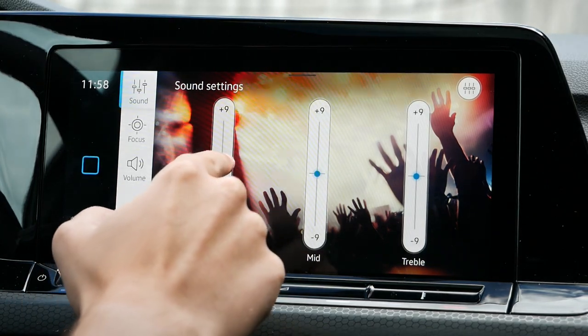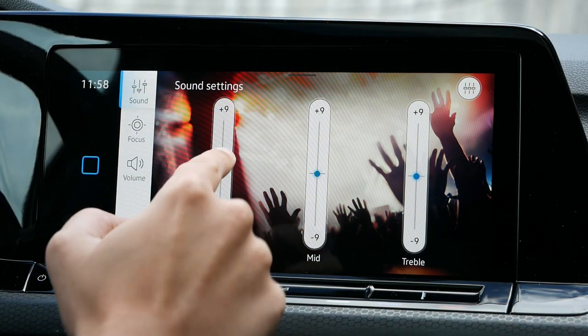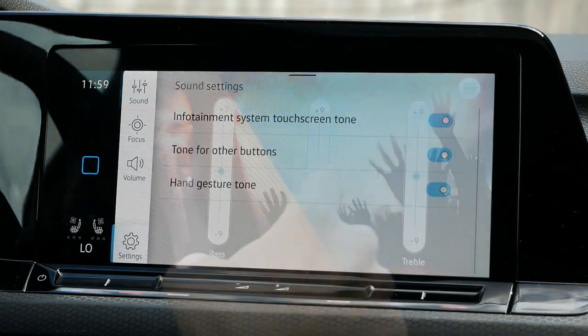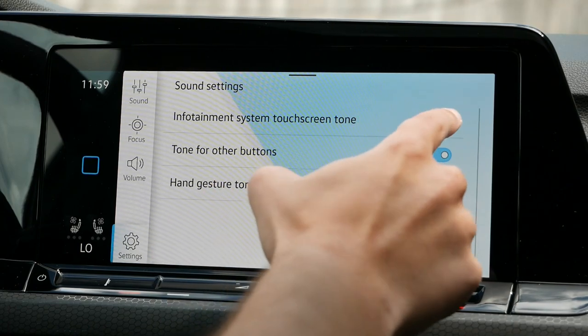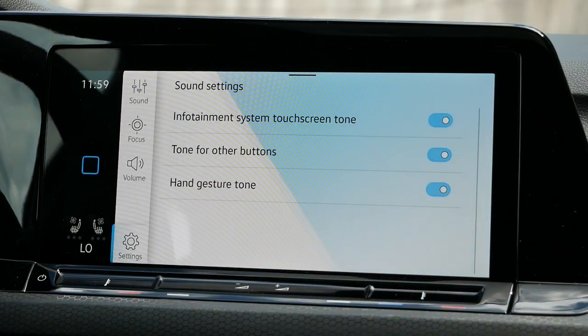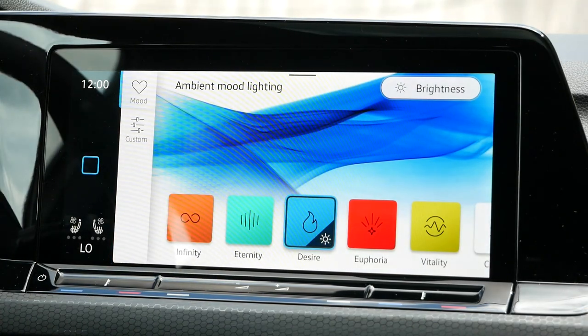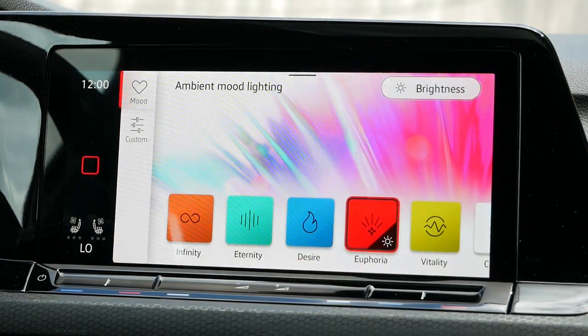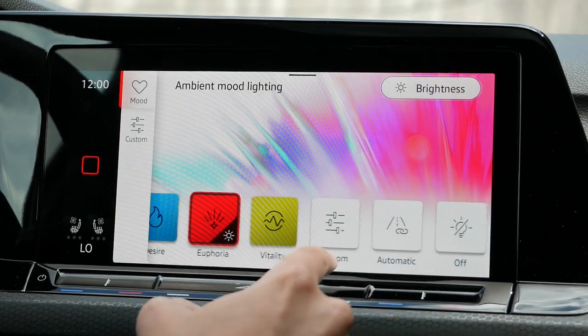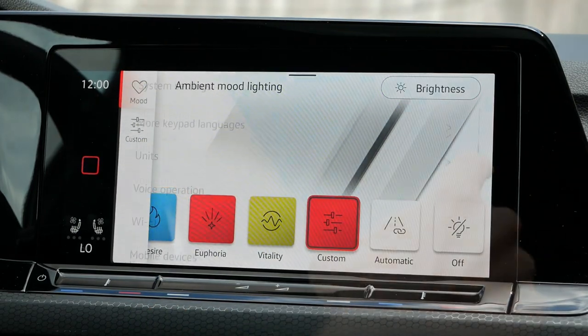For sound, you can adjust the bass, mid and treble levels at any time, while also making hand gesture controls and icons on the screen audible, which we found to provide more feedback during our time with this GTI. For ambient lighting, there's different moods that will light up the screen and digital gauge cluster with the color you have selected. And you can also use multiple colors if you so desire.